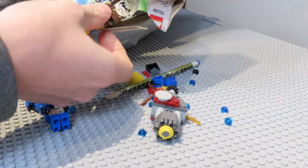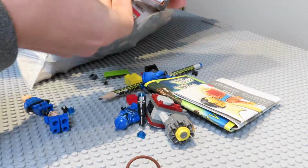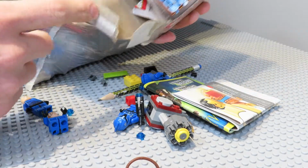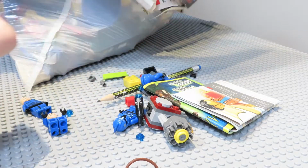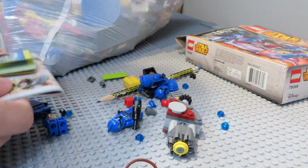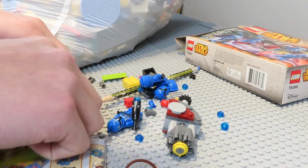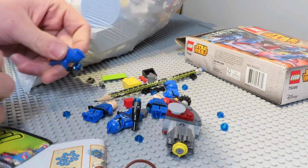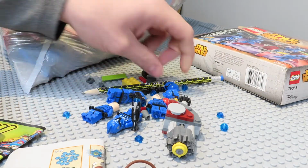Okay, so it does look like the actual set is in there. Wow, they did not like the punch tabs either. But I don't think this is complete. No, definitely not complete. But it does have all 4 of the minifigures in there, the commando troopers, a lot of the blue studs.